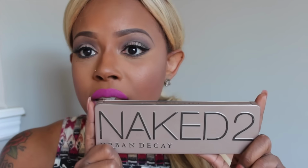That easy? Basically, I stuck with the three colors. I used one palette, which is the Naked 2. It has a few different flat colors, like mattes, and it has quite a few shimmers. So I do think it's a good palette if you wanted to kind of invest in one. Usually goes for around $50. But that's pretty much it. I just wanted to share my look with you guys.